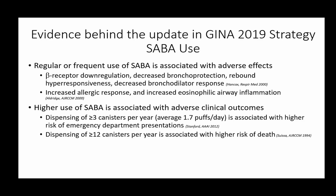And then again, the other thing that was found is that short-acting beta agonists or frequent use is actually associated with adverse events. So you see some beta receptor downregulation, decreased bronchoprotection, rebound hyperresponsiveness, and then decreased bronchodilator response over time. Increased allergic response and increased eosinophilic airway inflammation has also been observed.